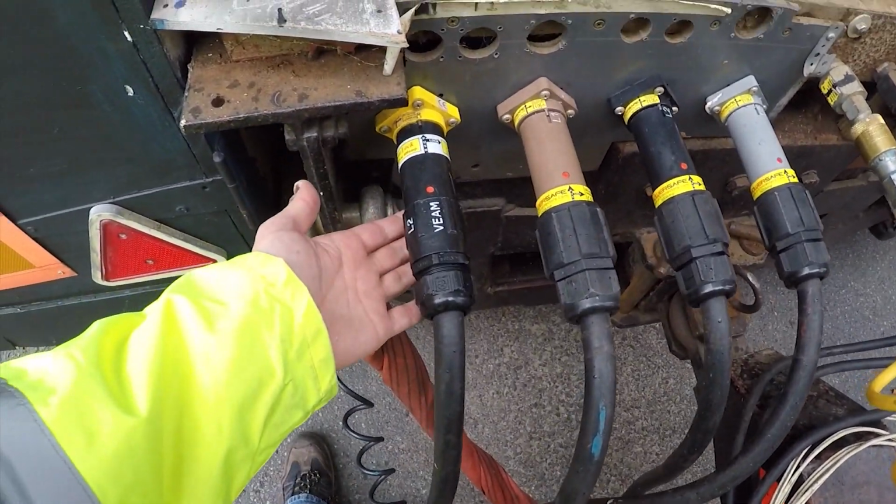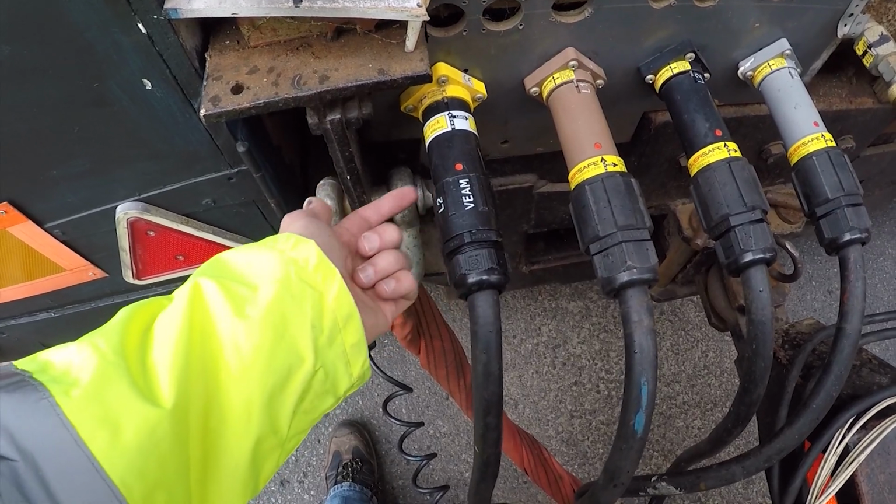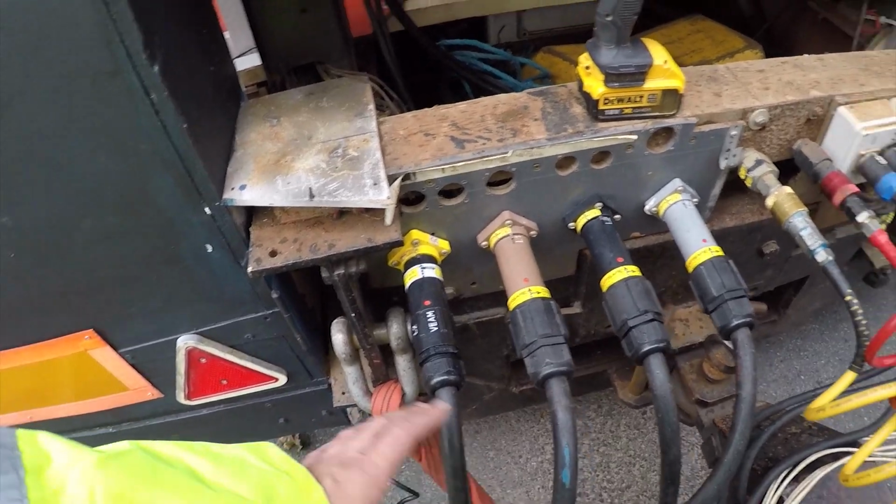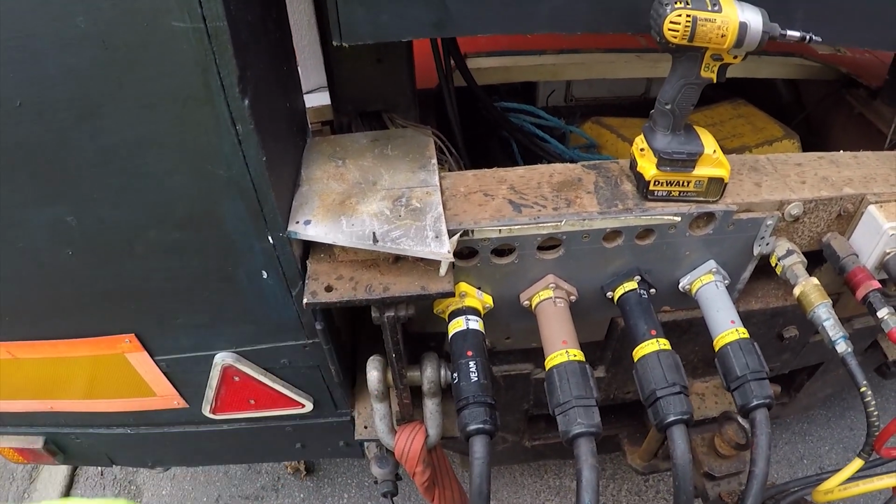Now I'm going to change this back to the proper colour for neutral, which is blue, so a blue socket and a blue plug. So I just need to unbolt it all, put the new one on, and bolt it all back together again.